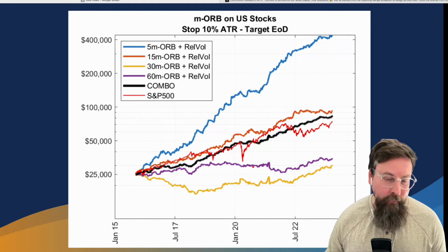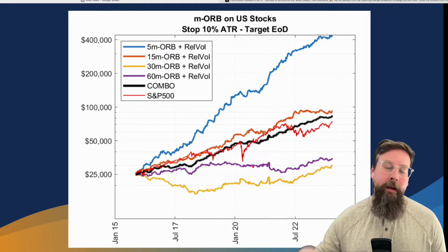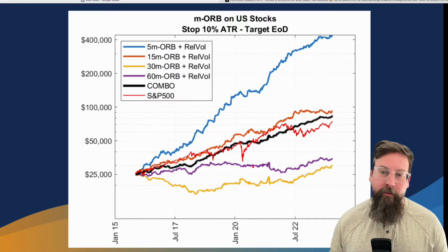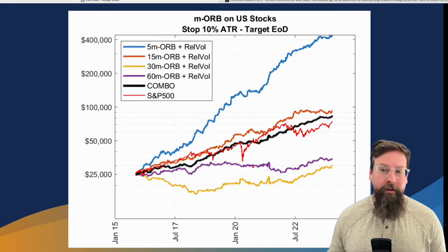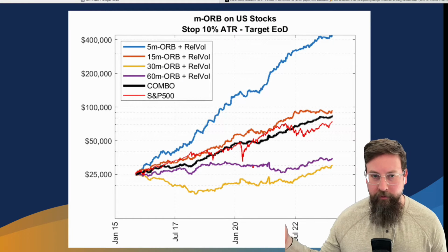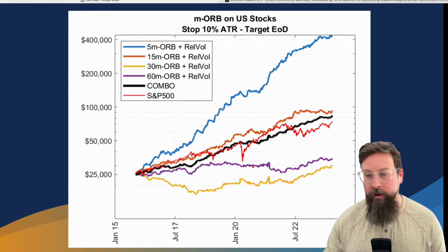That makes sense because you get most of the movement in the morning, and then things kind of die down. So a 60-minute opening range break, it makes sense to me. It doesn't perform very well because, again, everything is kind of just taken out, and there's your action for the day, and now the market's just kind of basing.